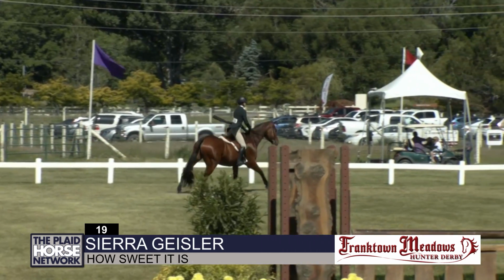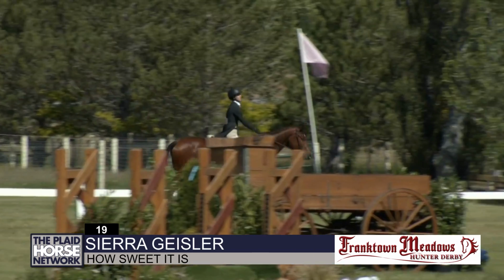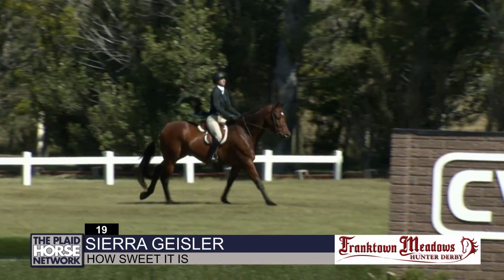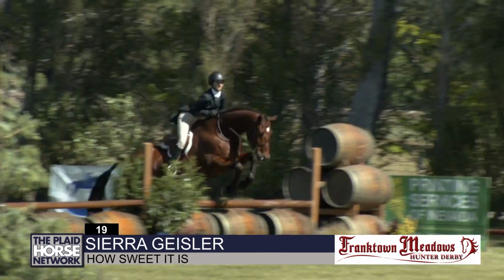Now it's a different question. Now it's a downhill question, slightly. This is a very solid jump. It gives the riders a chance to balance their horse here. Beautiful job.